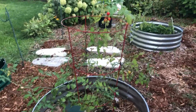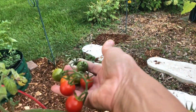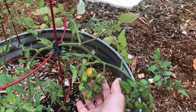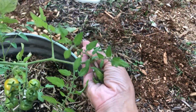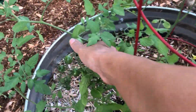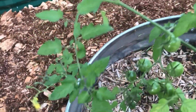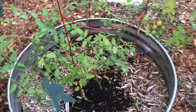Okay, I still have one cherry tomato that is hanging on. It's ripening. I'm just trying to get a few of these last little trusses to ripen up. The season is pretty much over. We're getting maybe 70s during the morning, high noon, and about 50 at night. But as you can see, I do still have a lot of fruit on here. So I'm going to just ripen off this fruit. So I don't want to pull the plant just as of yet.